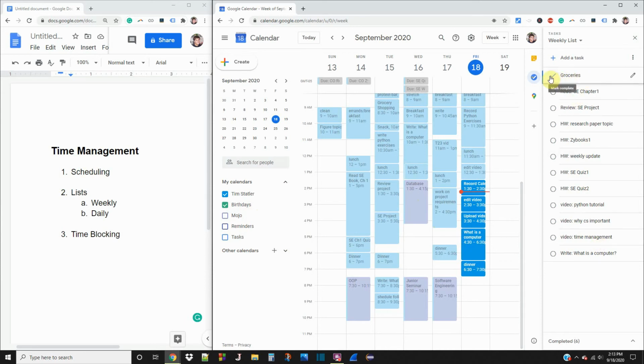So like grocery shopping, that's more of a personal thing, but also reading and reviewing a project, doing homework, taking quizzes, making videos, writing articles for the website of CompSci Central. These are all the things that I put on my weekly to-do list. And then I don't actually schedule out the entire week. The first thing that I do in the week is I make a list, and then I decide what are the most important things to do, and I obviously prioritize them, and I do the most important things first.